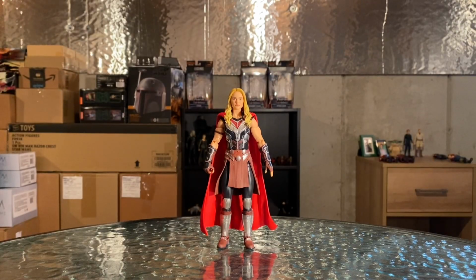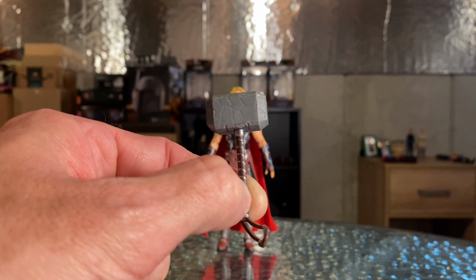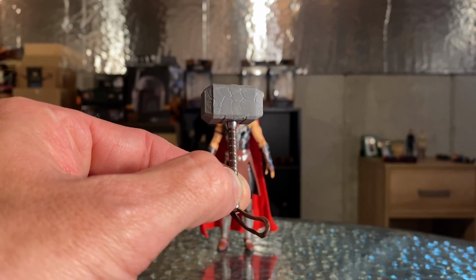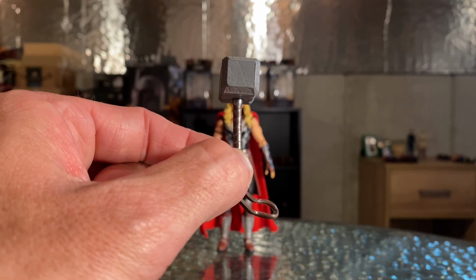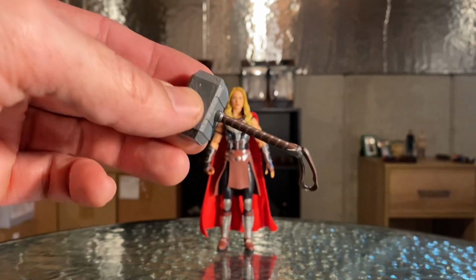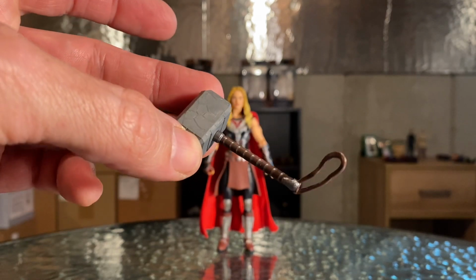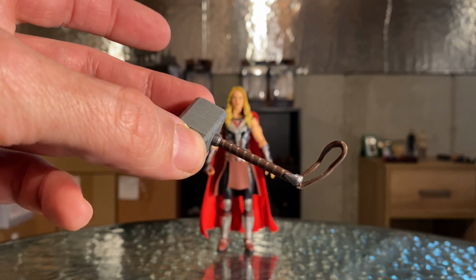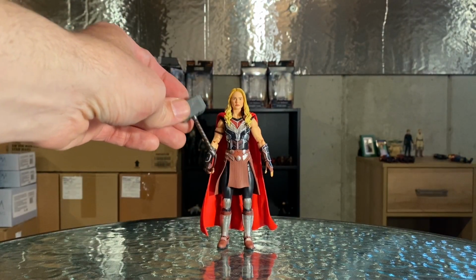And then we also get a Mjolnir that appears to have been put back together because you can see the cracks in it. So this is definitely the one that was destroyed. I'm curious to see what's going on with that. Hopefully you can see those cracks there. I think it turned out really nice. We've got some silver detail going on in the handle there. I think that turned out really good. Feels nice and durable. It's pretty good size too, compared to her, I think that's pretty cool.